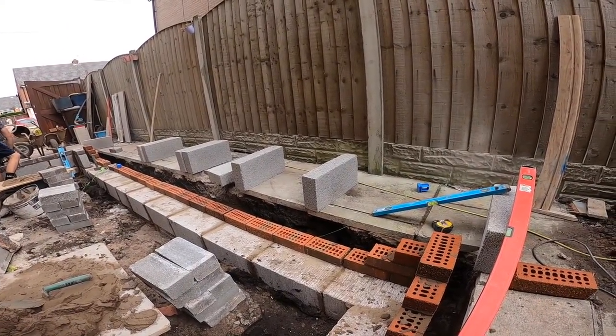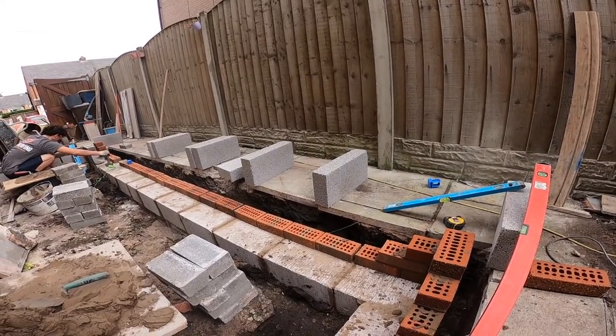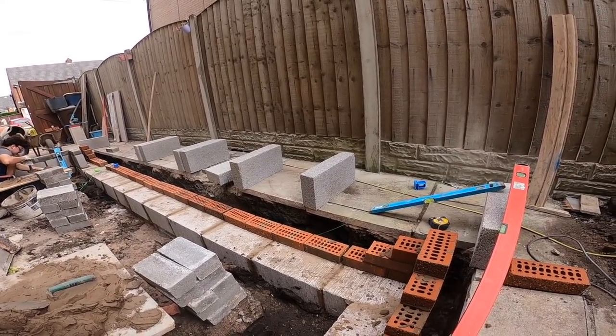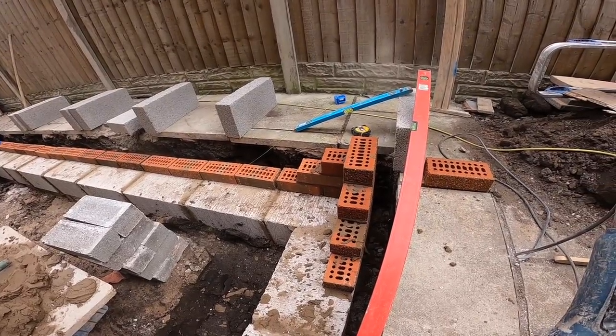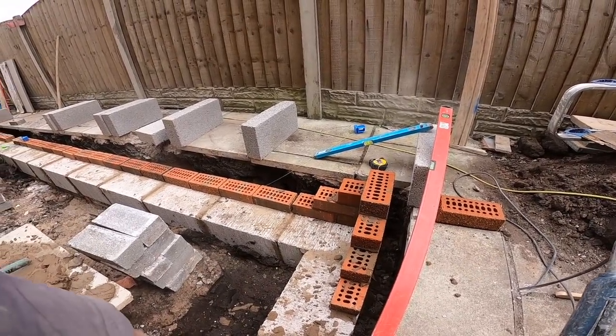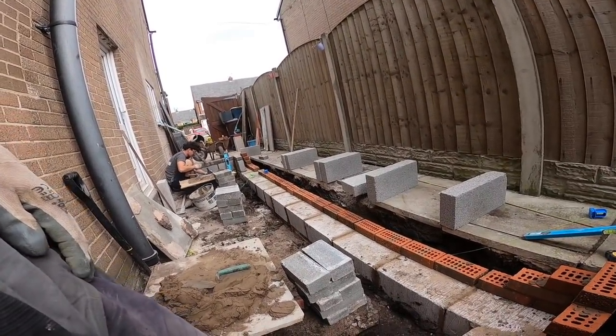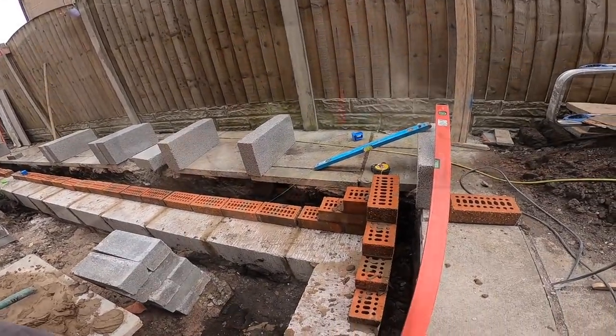Yeah, all the openings are covered now. We've built over everything. Lintels are all done. Basically, it's profiles up and away we go now. So, yeah, looking forward to get the profiles back out of the garage. Not used them for a while. Right. Let's get this block corner up.